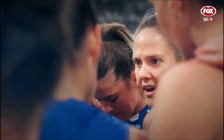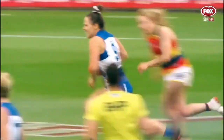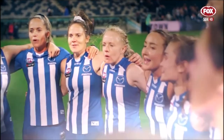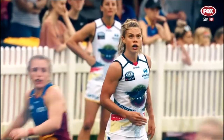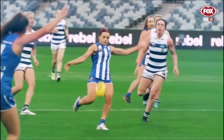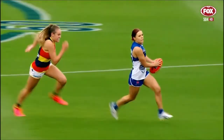It's taking the next step towards having an equal footing between the men's and the women's competition, and what the AFLW is doing at the moment is fantastic. Every single player is helping change perceptions, encourage equality, and so much more. They've become more than just players, but role models to girls and boys everywhere. Yep, that's definitely a game changer in our book.